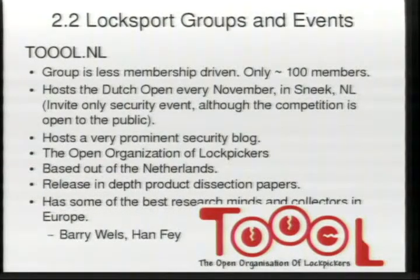All right. TOOOL is pretty much the predominant Locksport organization in the world. They're based out of the Netherlands. Han Fey and Barry Wels are pretty much the leaders of this organization. They host Blackbag, the security blog. Anybody read Blackbag? Anybody?